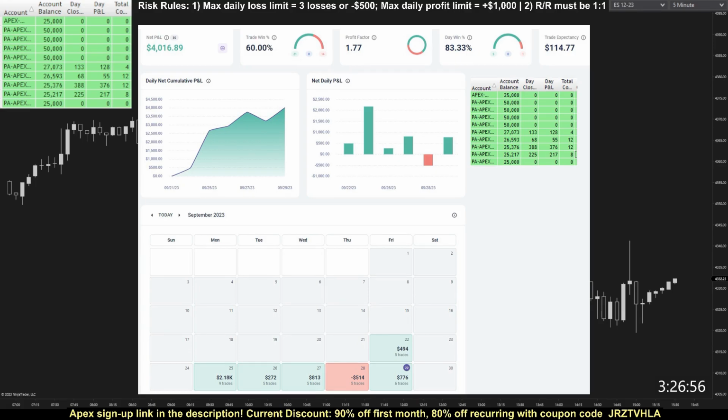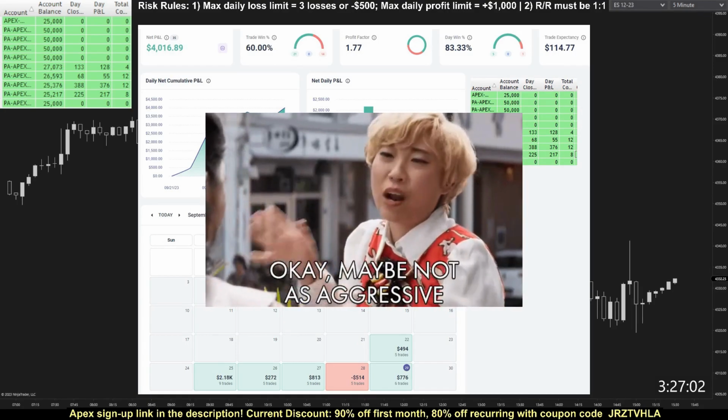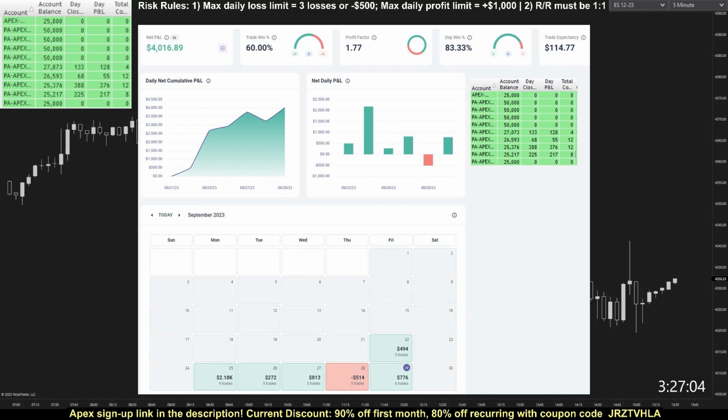With Apex's 10-day minimum trading day requirement and their consistency rules, it just doesn't make sense to try to grow them too aggressively, because if you hit your target in one day using an aggressive style of trading, you'll need to continue trading that way for the entire 10 days to qualify for withdrawal, which makes it very likely to blow the account.